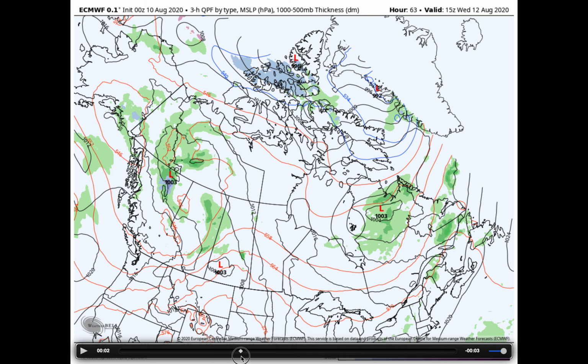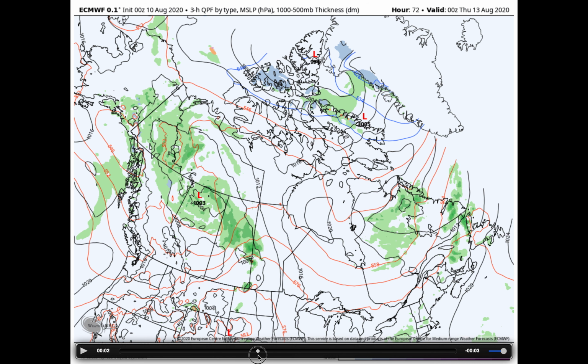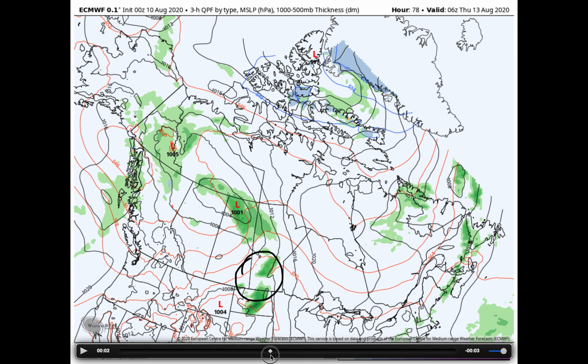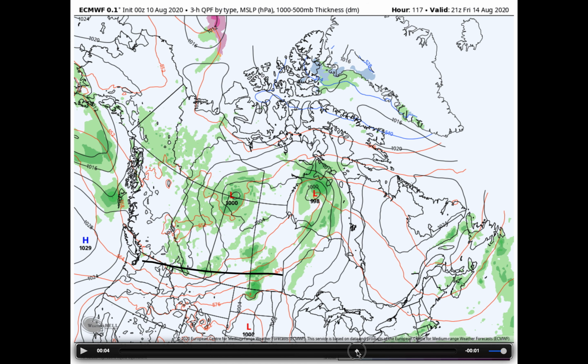But then the better chance for rain moves into the prairie as we get into Wednesday and then Thursday as the more powerful wave moves in. So late Wednesday into Wednesday night, maybe some strong storms across the southern border of Saskatchewan and Manitoba. And then as we head into Thursday and Friday, the next wave pushes through, keeping that chance for scattered showers and storms across the entire prairie.